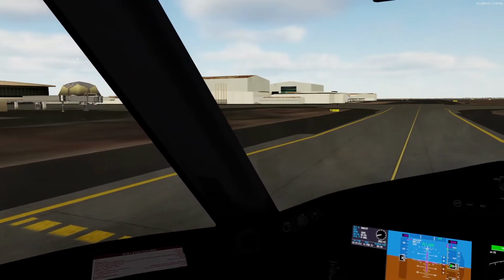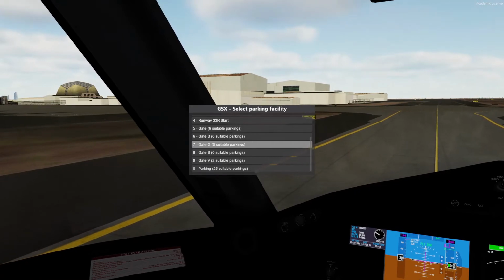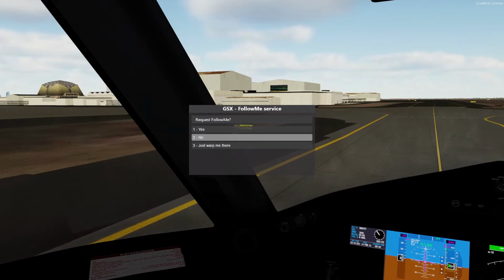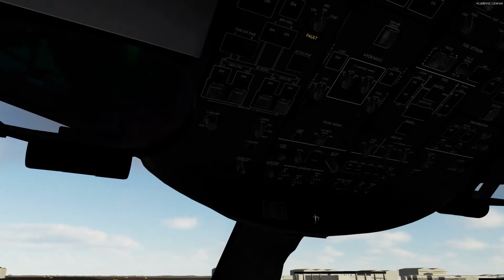Whiskey 5 should be this one over here. You better say, guys, if it just concentrate just a little bit on this. Okay. Let's go for this. Whiskey 5. Whiskey 5. I mean, Gateway 5. There you go. Alright, cool. Alright, we'll turn the APU on now. 1, 2.